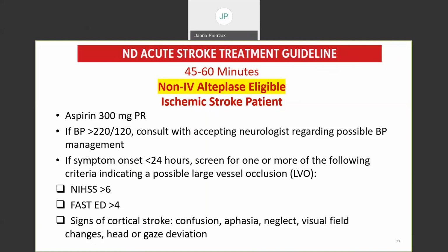Certainly, any clinical presentation that involves or suggests cortical involvement. And what is cortical involvement? If someone comes in with aphasia or neglect on one side or the other, a visual field deficit, or eyes deviated to one side or the other, these are also very suggestive of possible large vessel occlusion. So use these criteria to help you figure out if your patient needs a CT or not.